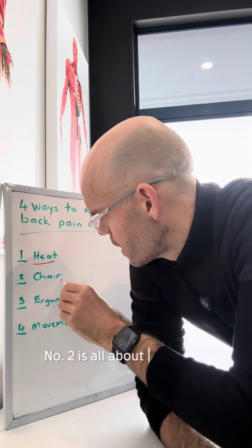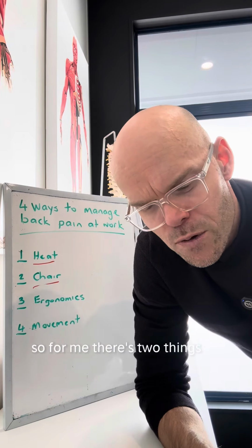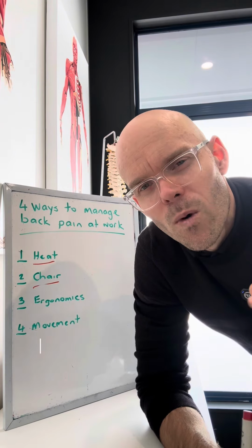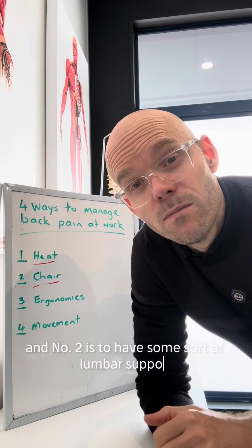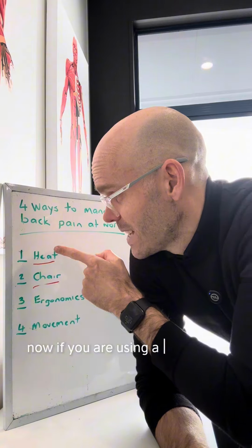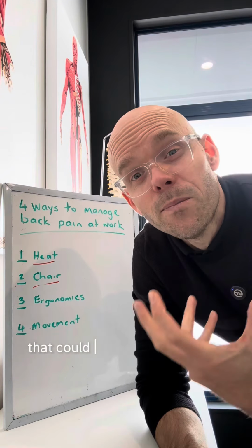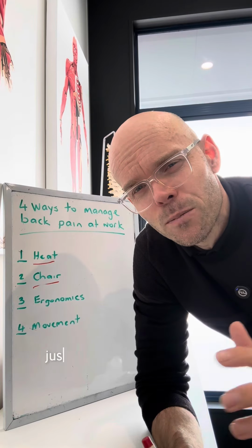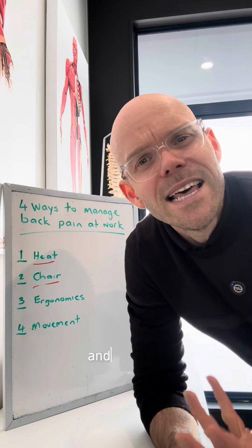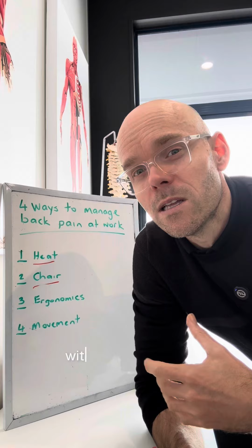Number 2 is all about your chair. For me, there's 2 things to look at when it comes to your chair. One is we want our hips to be higher than our knees if possible. And number 2 is to have some sort of lumbar support. Now, if you are using a wheat bag for number 1, that could actually play the role of this lumbar support. Having your hips higher than your knees just tilts your pelvis forward, and it allows you to stay in that more neutral position with a lot less effort.